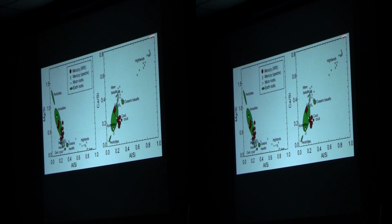You can see, here's the highlands of the moon, high in aluminum, high in calcium from these plagioclase-rich rocks. And then Mercury is plotting all down here. And same in terms of magnesium and aluminum. Mercury is plotting actually in this field of rocks called komatiites. I don't know if any of you have ever heard of a komatiite. That's a new one for me.